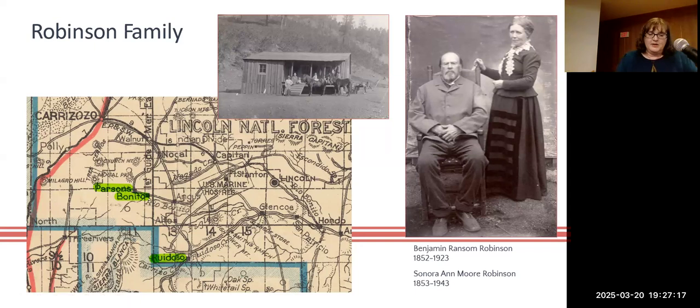Benjamin Ransom Robinson and Sonora Ann Moore grew up in East Texas, and they move into Lincoln County in the late 1880s, working several mining claims. Again, they're kind of jacks of all trades. If you look up Benjamin B.R. Robinson in the census, every census he's listed as something else: a miner, a farmer, a rancher, that kind of thing. Benito is a big mining district with Nogales, which is up here.